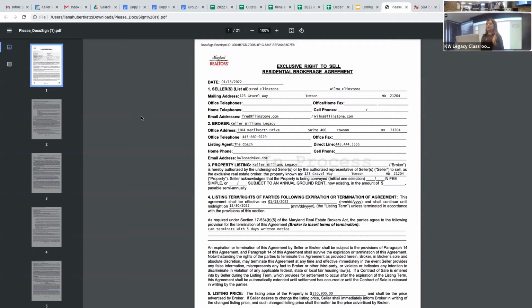What we're going to do right now, number one, for sake of training, let me give you a little disclaimer. This is a sample. As you can see, Fred and Wilma Flintstone are buying it or selling it, okay? If you're a brand new agent, please do not start copying all the things you see on this and pasting them into yours, because there are no two listings the same.